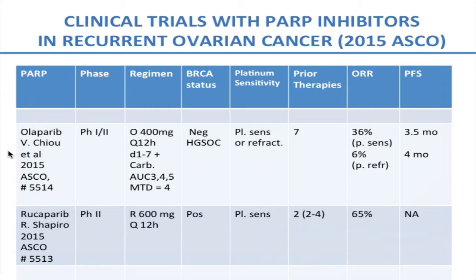A second study was presented with a new PARP inhibitor, Rucaparib, and the new agents appeared to be more potent. This group of patients was very different. They all had BRCA germline mutations, and they were platinum sensitive, and they had only 2 to 4 prior lines of therapy. So a much more sensitive group of patients. But the response rate was 65% for the whole population, a very good response rate.